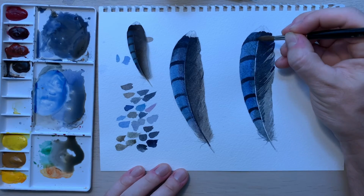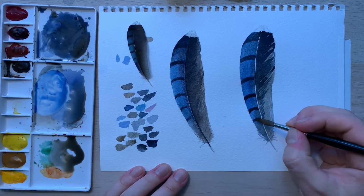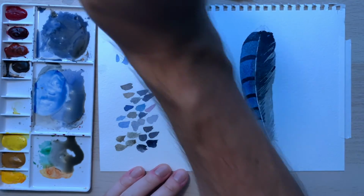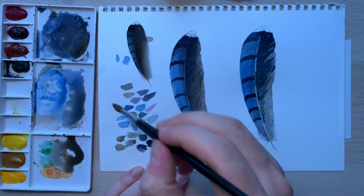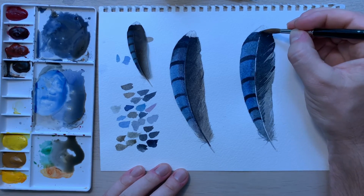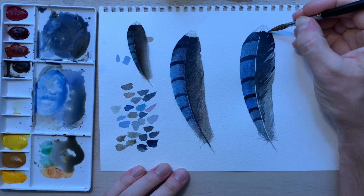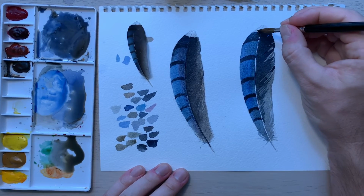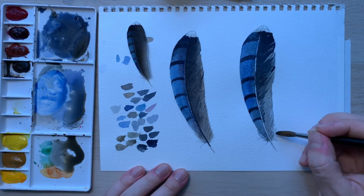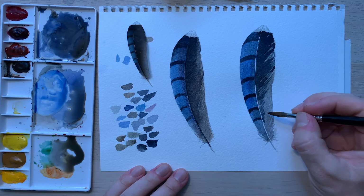And a little bit at the top too. All right, that's looking pretty good. Let's do a little bit of blue, very light, just for these whites at the top again. White, accentuate the midrib. A little bit of feather texture. Some more of these downy feathers down here. And then I think we're pretty close to done.